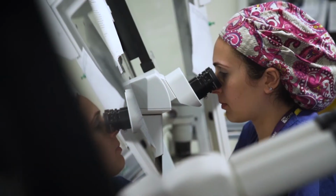After egg collection, when we have your eggs in the laboratory, they will be visualised under a microscope and prepared for fertilisation. And then, of course, we need the sperm. There will be differences in the type of sperm which will be used. You may be using frozen sperm, testicular sperm or donor sperm.